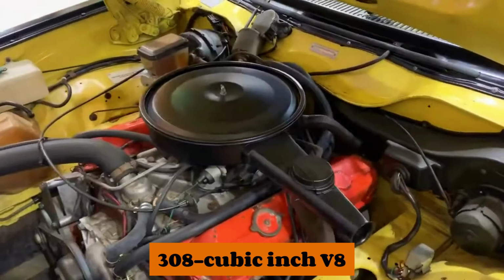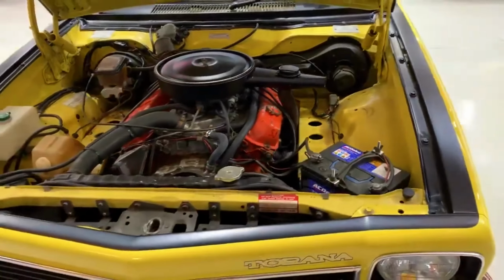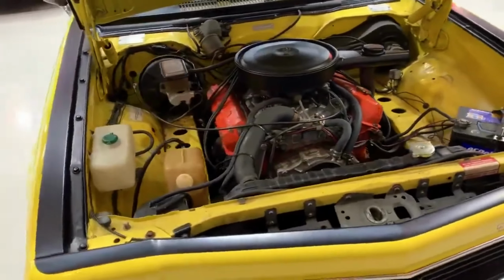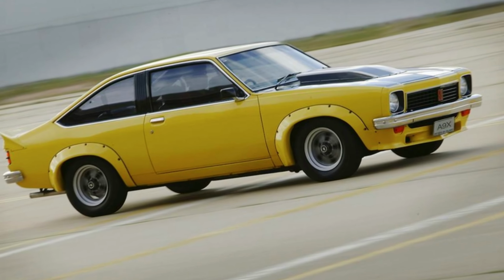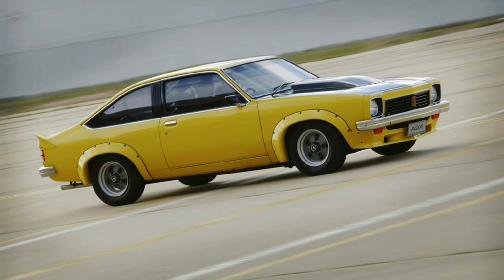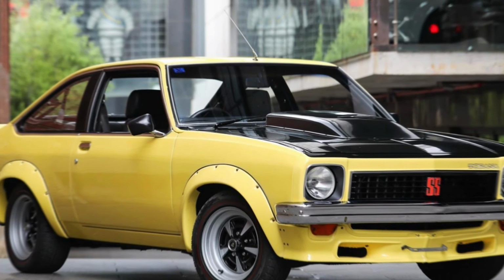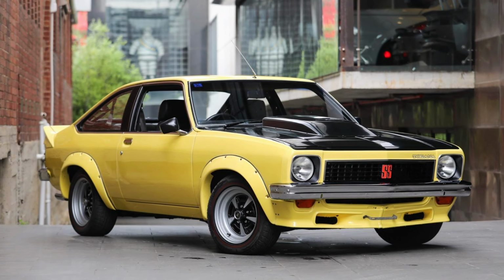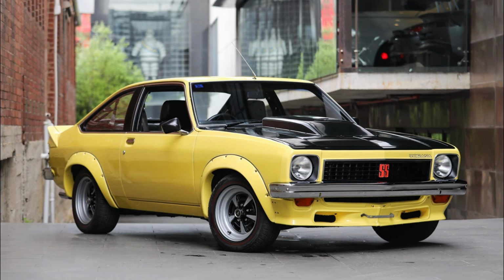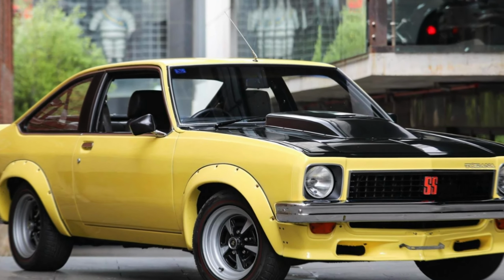With a 308 cubic inch V8, factory-raised suspension, and a power-to-weight ratio that was off the charts, this car became a motorsport icon. In 1979, Pierre Brock drove an A9X at Bathurst and won by 6 whole laps. That wasn't just a victory. It was an embarrassment for the competition.